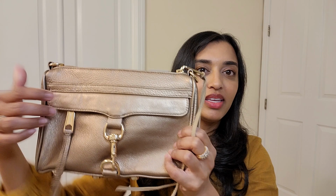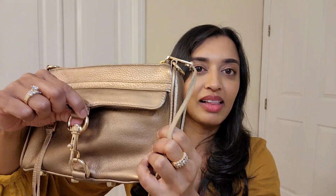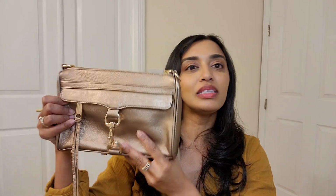But you have this main pocket, and then you also have this front pocket inside, kind of hidden by this little clasp. That's kind of like her signature detail, little studs on the bottom. But this is the Mini Mac size.